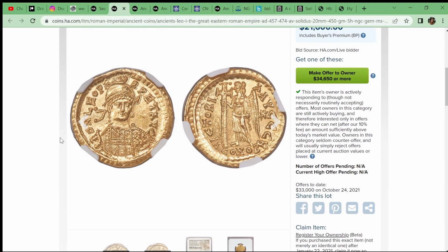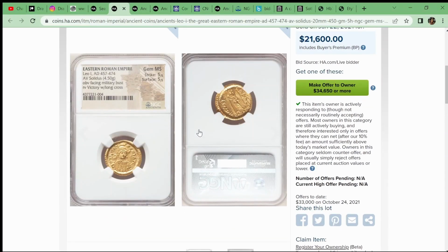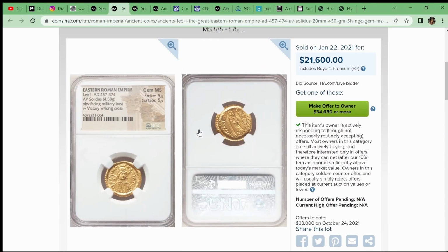But I think this kind of goes to show how gullible some people are. You rely on a slab and are willing to pay to the moon for that coin. But there's nothing special about this. It's got poor style. I'd say not even worth $1,000, and someone has paid 21 times that just because the slab says mint state. They rely on that grade in NGC population guides, which are incorrect, incomplete, and don't account for the millions of coins that aren't slabbed. But by using that faulty information and by buying in to this system, they're willing to overpay by 21 times.